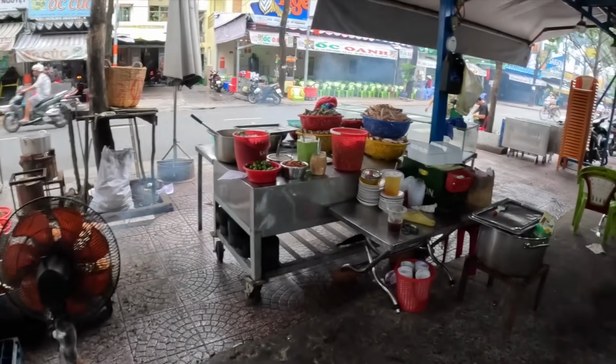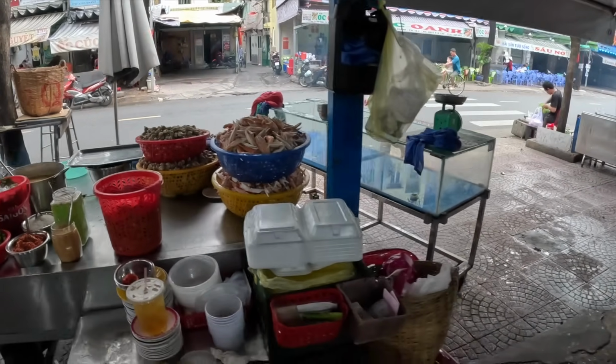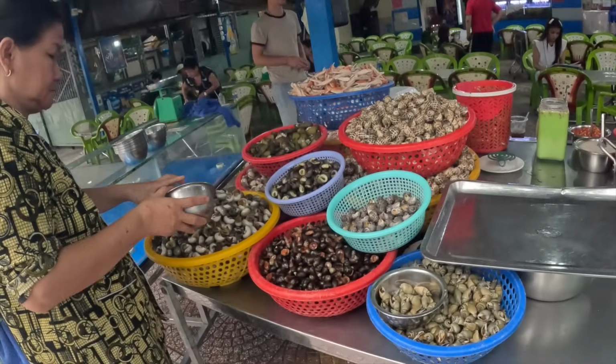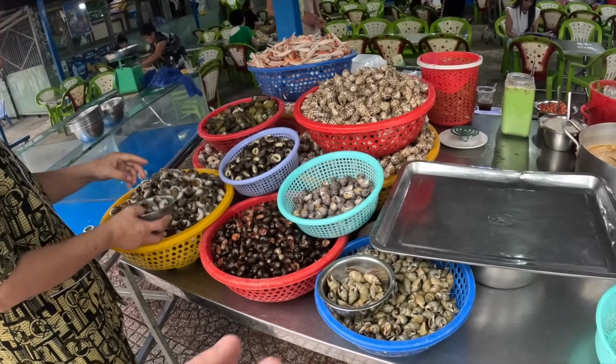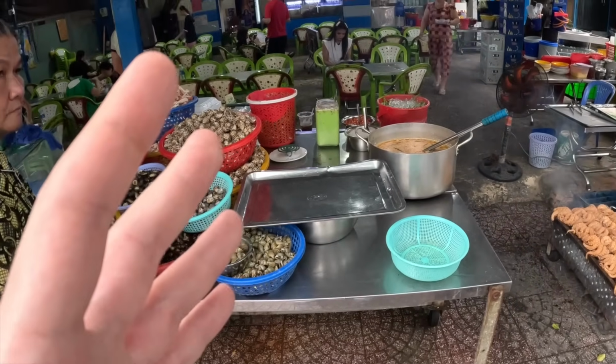And let's see what else. We got crabs, we have the kshong kshao, and I think these are all just different types of kshong kshao. Looks like they have the broth for the snails. So yeah, let's get into it guys.